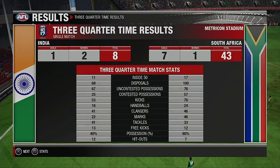Time to take a look at the stats. South Africa are controlling the possession and they're using that control to hit the scoreboard. Thank you, Gaz.